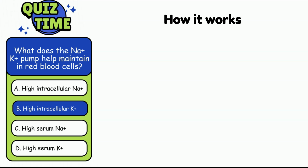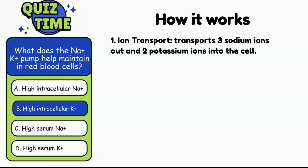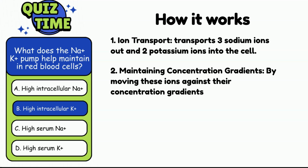Here is how it works. The pump actively transports 3 sodium ions out of the cells and 2 potassium ions into the cells. This process requires ATP as energy for maintaining concentration gradients. By moving these ions against the concentration gradients, the pump helps keep intracellular sodium level low and potassium level high, which is essential for maintaining the cell's resting membrane potential.